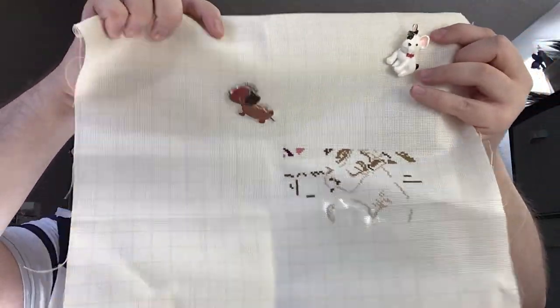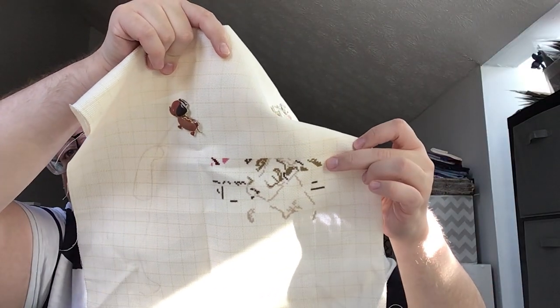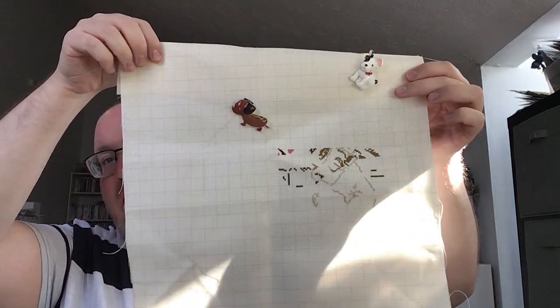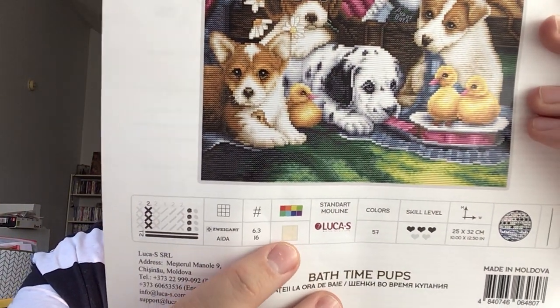This is the start of the page, and way over here is the end of the page. So the stitching is not a lot on each page. The chart's very large. The symbols are large, easy to read. So if you're on the fence about Lucas charts, this one came with pre-gridded fabric too. The charts are really well made. I can't stress that enough. I know I've said it in other videos, but they're probably my favorite kit company out right now. And you can see on the cover that it'll tell you if it has gridded fabric or just plain.